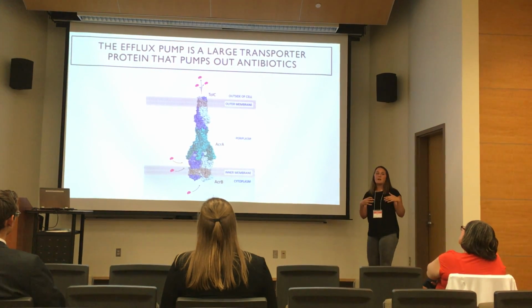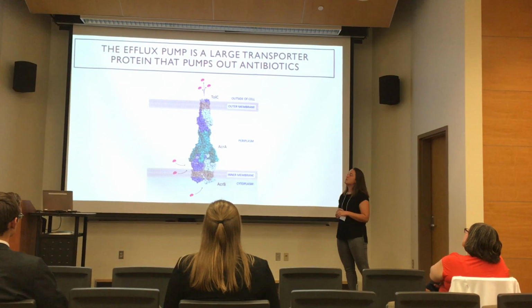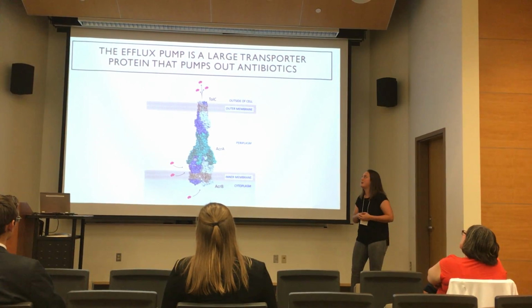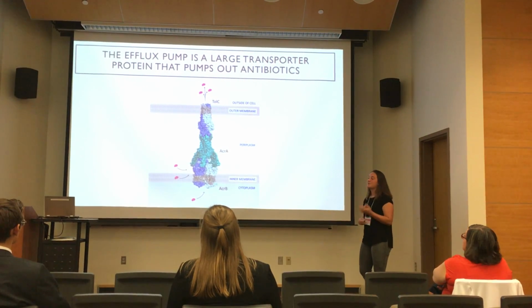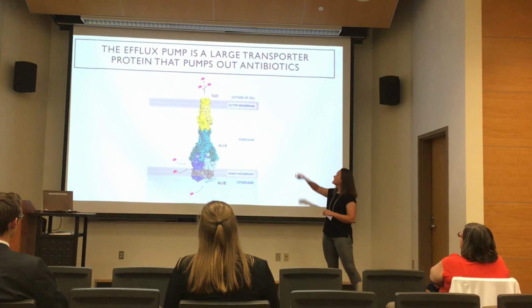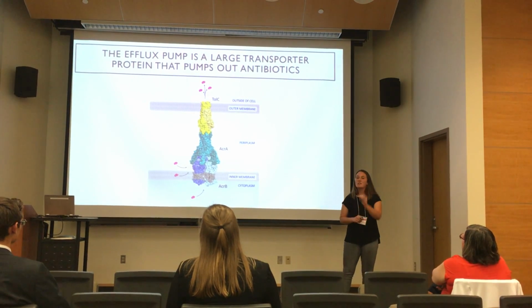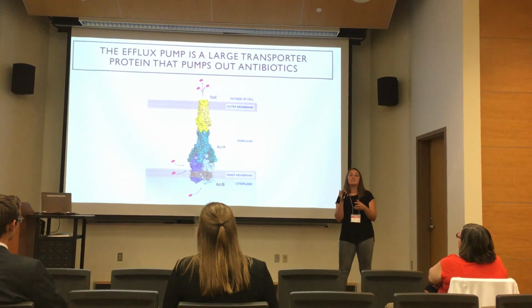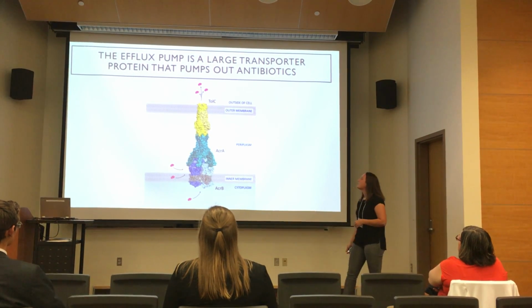So the pump that we look at in particular, there's lots of kinds, but we look at the AcrAB-TolC pump that's found in E. coli cells, as well as a few other gram-negative bacteria. The AcrAB-TolC pump is composed of 3 different proteins. The upper protein faces the outside of the membrane, TolC is its name, and if you were to look down the middle of it, it looks like a paper towel tube, so it's just a long, narrow channel that is non-discriminate and will allow anything to pass through it that comes its way.